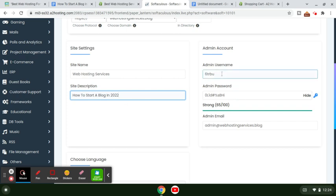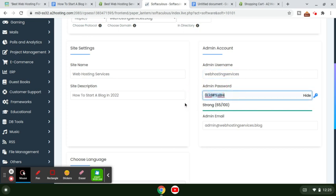Over here where it says admin username, I want you to plug in an admin username that you're going to use in conjunction with this website that you're creating today. So basically, anytime you log into the back end of it and you want to make any changes, update posts, articles, pages, you're going to use this username and also this password that you're going to create right here.